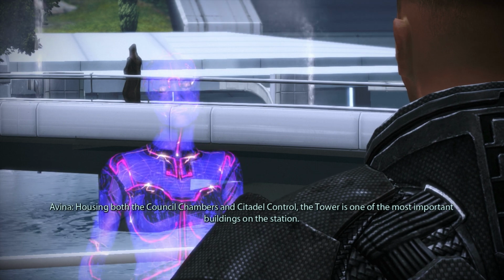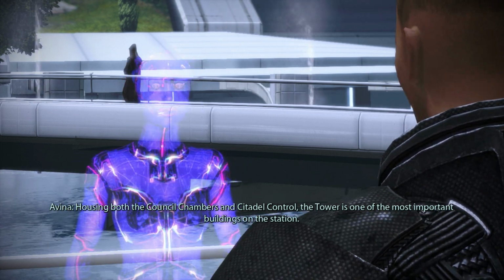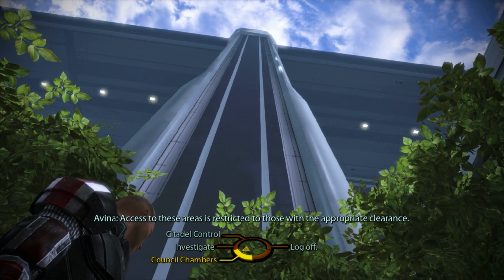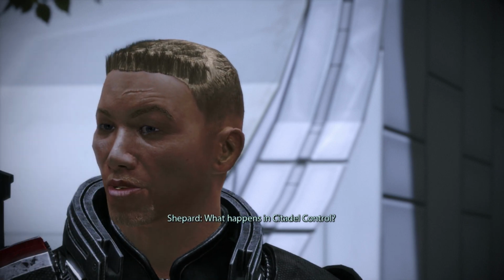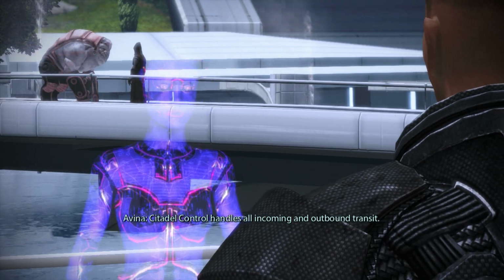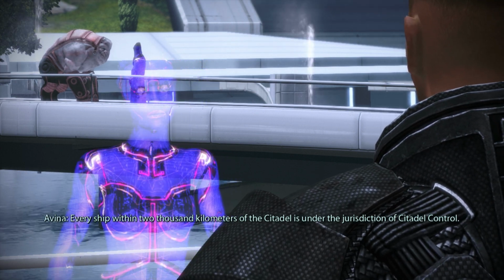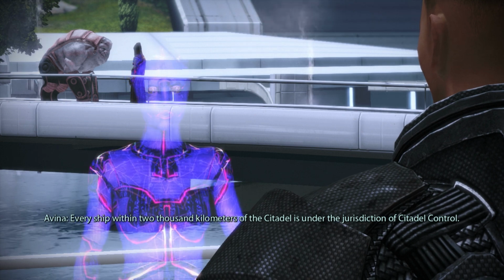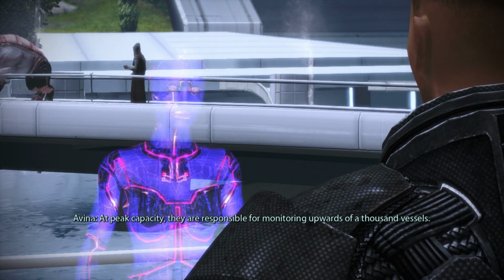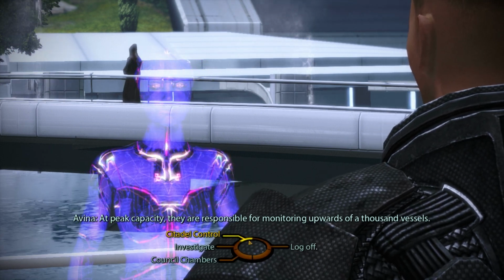Tell me about the Citadel Tower. Housing both the Council chambers and Citadel control, the tower is one of the most important buildings on the station. Access to these areas is restricted to those with the appropriate clearance. What happens in Citadel Control? Citadel Control handles all incoming and outbound transit. Every ship within 2,000 kilometers of the Citadel is under the jurisdiction of Citadel Control. At peak capacity, they are responsible for monitoring upwards of 1,000 vessels.